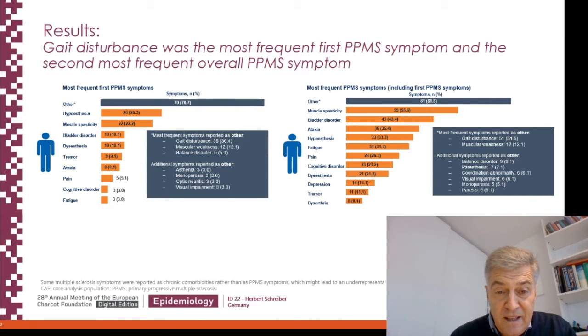When looking at the symptom spectrum of PPMS, among the most frequent first symptoms ranked gait disturbance. This is the dominant symptom represented in the dark bar on top. Second ranked sensory problems and then muscle spasticity. In the course of the disease, the most frequent PPMS symptoms overall was muscle spasticity, followed by gait disturbance, bladder disorder, and ataxia. Interestingly, cognitive disorder and fatigue ranked low in the beginning of the disease and gained importance in the course of time, as you see on the right side.